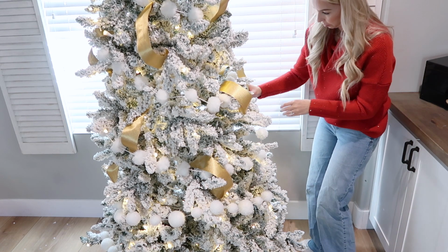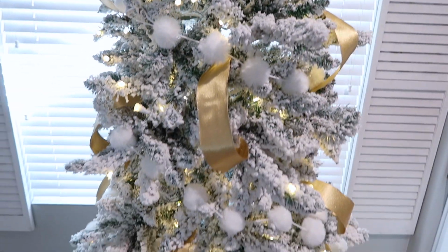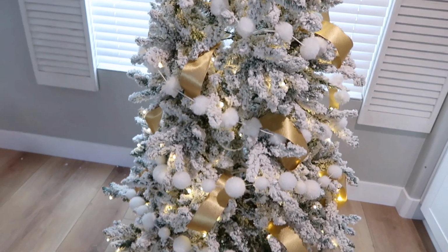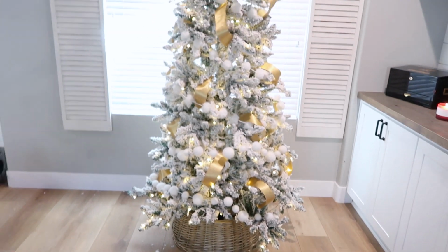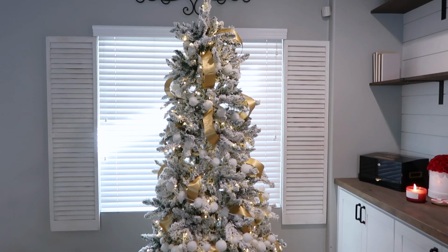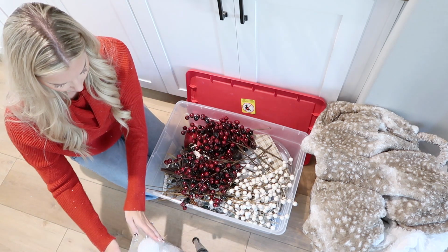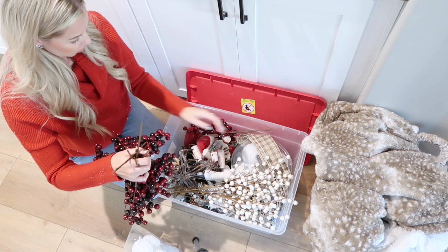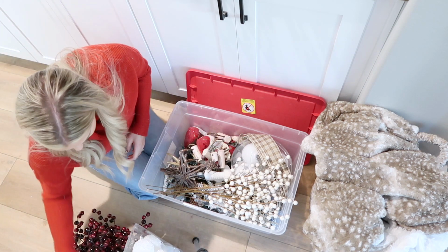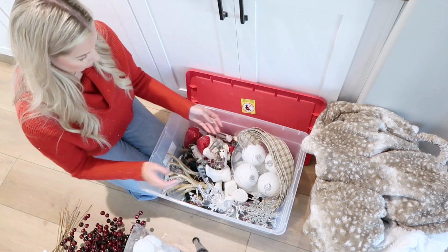I picked up this beautiful gold metallic ribbon from Michaels. They are having an amazing sale this year. I think all their Christmas stuff is 40% off. So I picked up a couple rolls of this ribbon and I just cut them into shorter strips and then tucked them into the tree. So that way it looks like the ribbon was actually woven through the tree. That is a very, very old hack. I'm sure a lot of you have seen it before, but I use it every single year on my tree. It saves a lot of ribbon, and a lot of effort and stress when you're trying to decorate your tree.